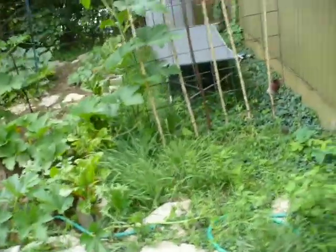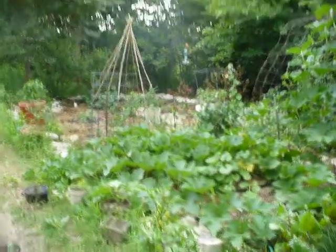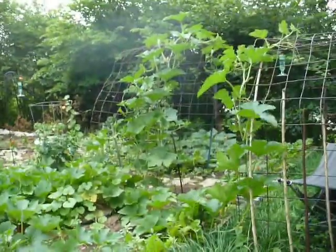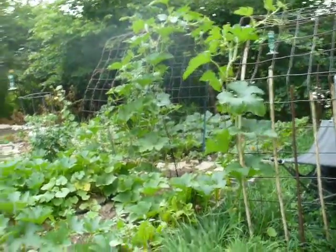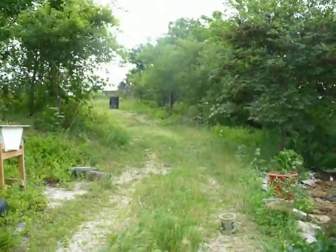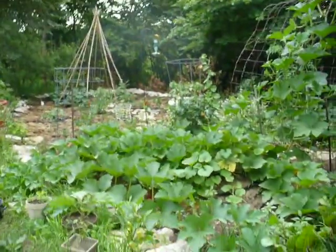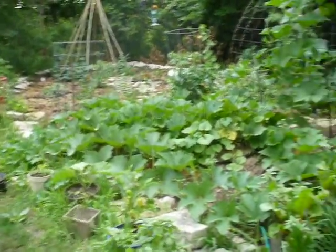We have some cantaloupes going renegade in the compost heap, which we got a burning barrel back there, and then kind of to the right of the burning barrel is where we keep our compost. Ooh, a bee just hit me. But that's our little garden.